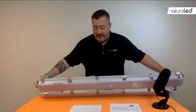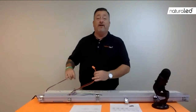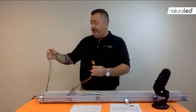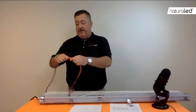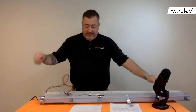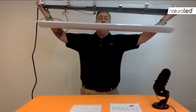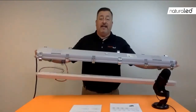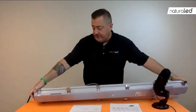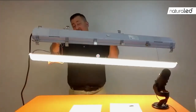The other cool thing that we've done for the installers is that a lot of times, even if they do come apart, they have very short lengths of wire. These have very long lengths of wire to clip together. So you can literally hang this thing in the ceiling and do your install, and then clip it together and be able to wire it up.